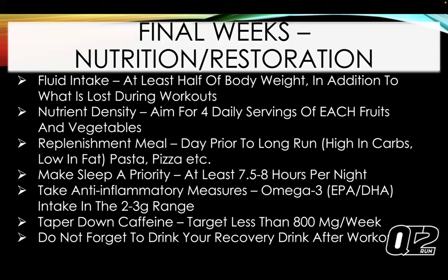Make sleep a priority, at least 7.5 to 8 hours per night. I know it's hard. I have 2 children, but I aim to get at least 8 hours of sleep at night. I believe sleep is medicine. You wake up in a better mental mindset, your body feels good, and that's when you recover the most. Take anti-inflammatory measures. We recommend omega.